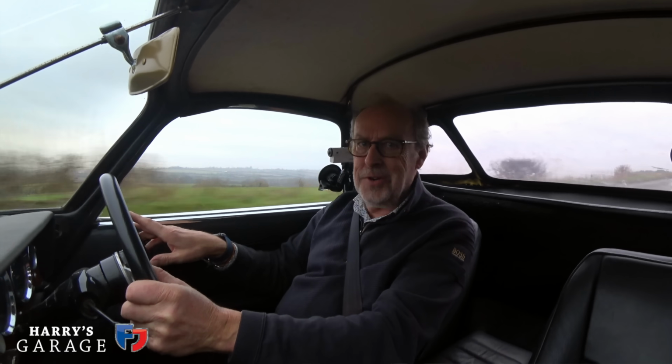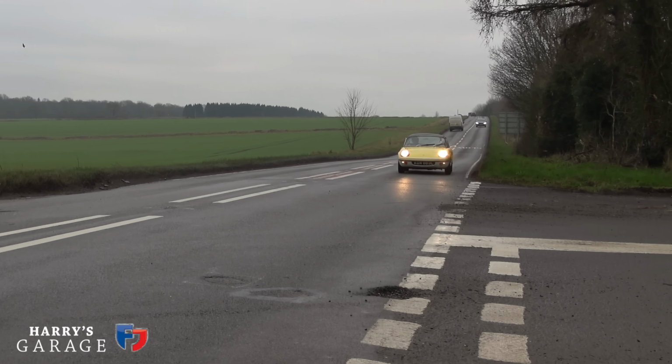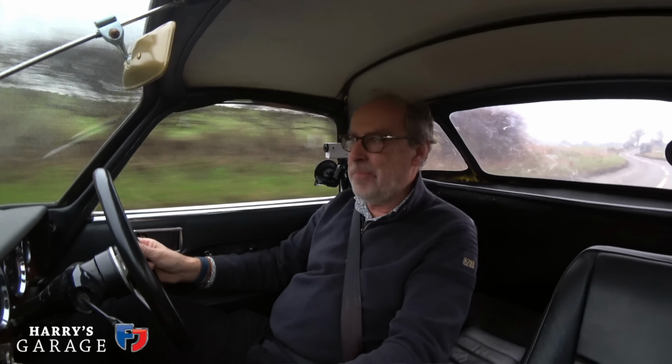But that's my summary. I hope that's given you a better idea why I still own this car after 30 odd years, why Lotus Elan Sprints are still the sort of model in the Lotus range, and an iconic Lotus from the past, from Colin Chapman's genius.